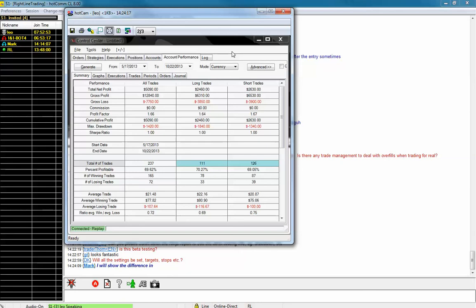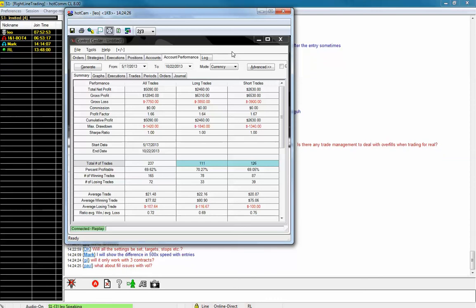Because we saw, and Leah will talk to you more about that, a lot of the trades will come back into the 50 and then just fly and go up 20 or 30 ticks. So the stops are adjusted as per the entry.